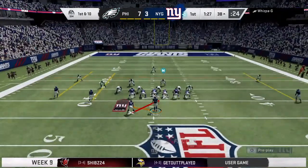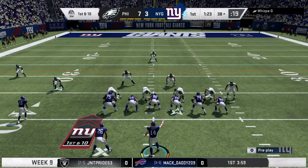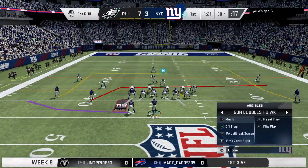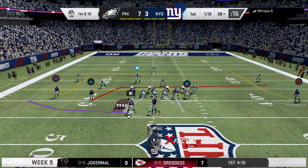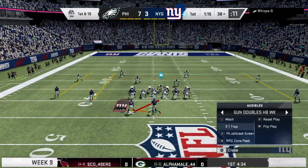Hey, D-line, let's get in there. Let's get in there. Check your hot read.